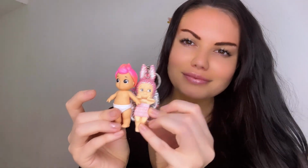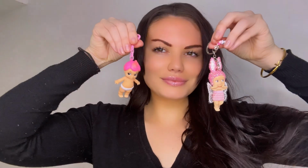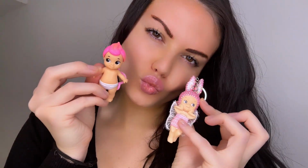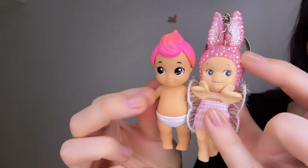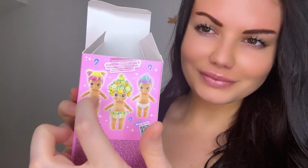Let's compare it with the pink bunny Sonny Angel. Which one do you prefer? I think they're both cute. This one is also so cute.